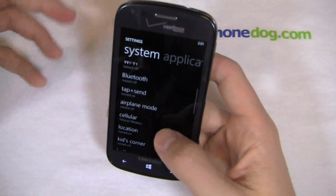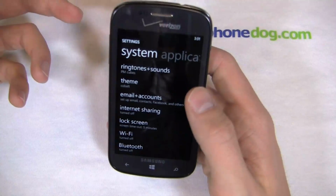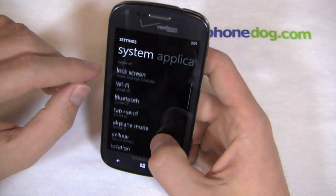Not that that's a bad thing by any means, but it's something to consider if you're into customization and you're coming from Android, where literally you can customize almost everything. That could be an issue for you moving over to the Windows Phone 8 platform. That said, let's take a look at some of these customizations.